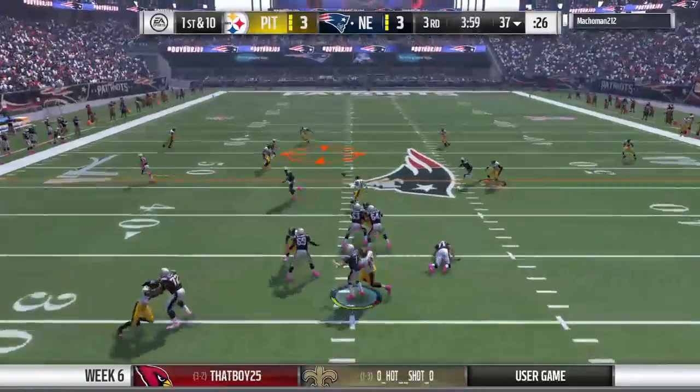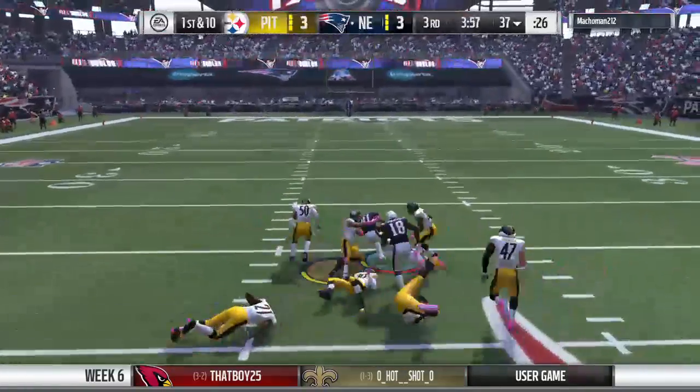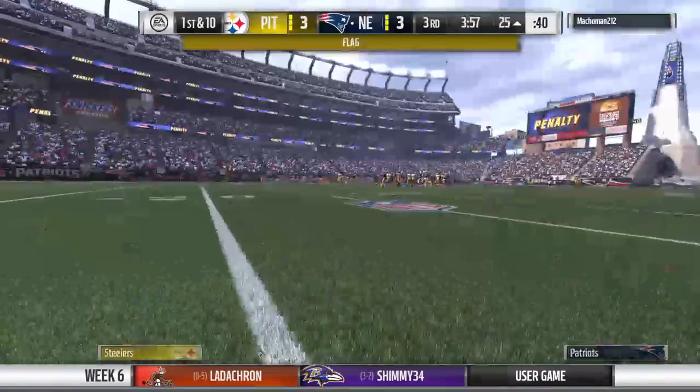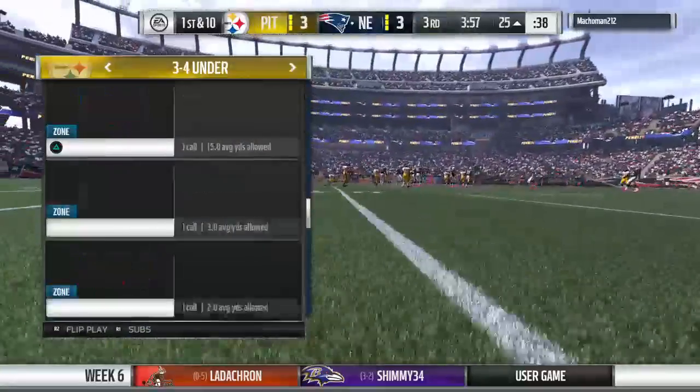On 1st down, he'll drop to throw. And Matthews over the middle with the ground. And he takes this one all the way across midfield into enemy territory down to the 40-yard line.